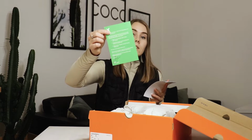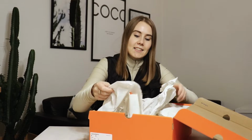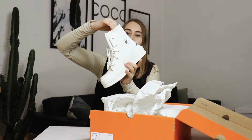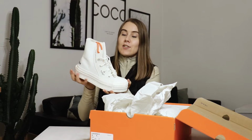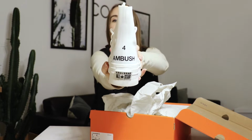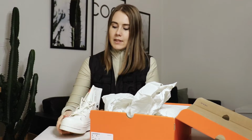So yeah. And then it has this StockX card. These are so pretty. I got these in a size 4, and I think it's a nice detail here at the back. It has the size, and then it says Ambush.